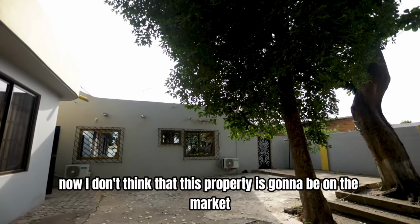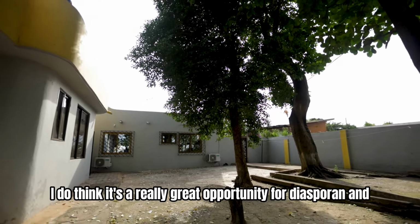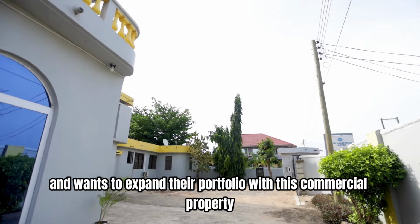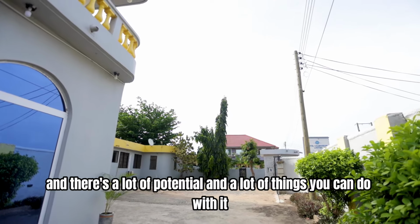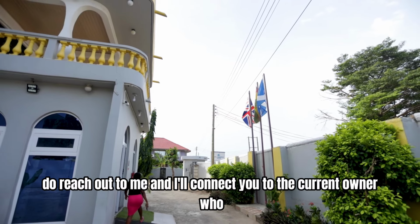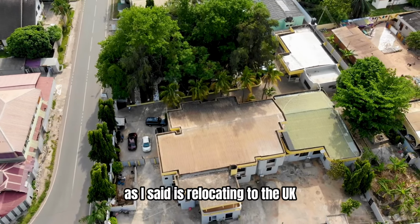Now, I don't think that this property is going to be on the market for very long. I do think it's a really great opportunity for a diaspora or somebody who wants to try their hand at something new, or maybe already has a property portfolio and wants to expand their portfolio with this commercial property. I think there's a lot of potential and a lot of things you can do with it. It's going for a great price. So if you're interested, do reach out to me and I'll connect you to the current owner who, as I said, is relocating to the UK.